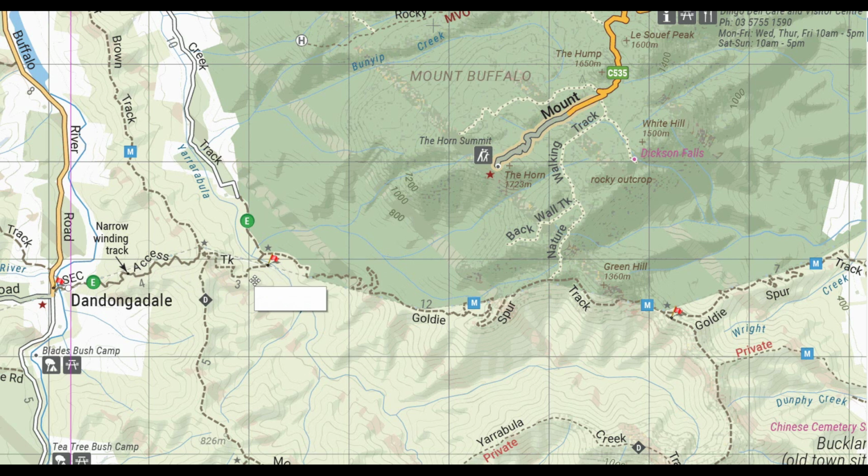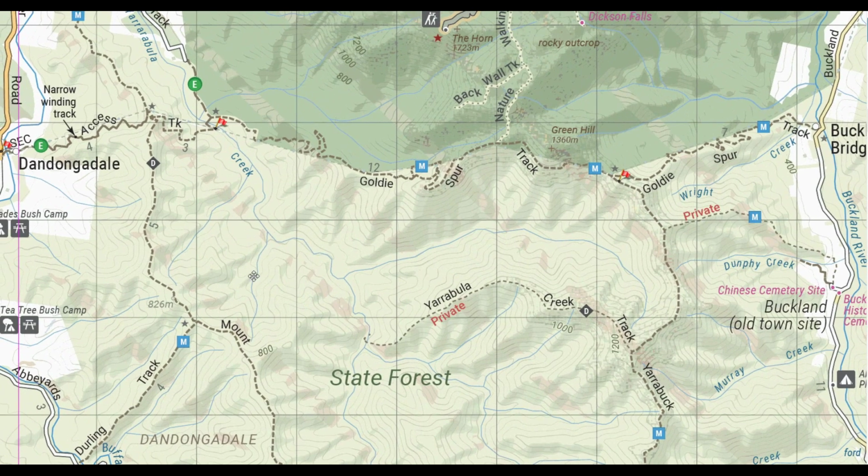Work our way through the SEC track down to where I put this flag here. It's not marked on any of these maps. This is where the Yarrabulla Creek track is. It parallels the creek here and then joins up with this section of it and then ultimately joins up back on the Yarrabuck track and then continues south from there. So that was the plan. We're going to take that and then go back to Selwyn.